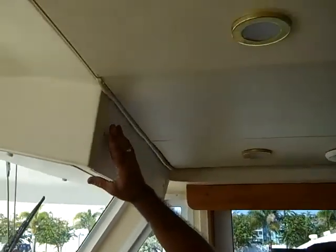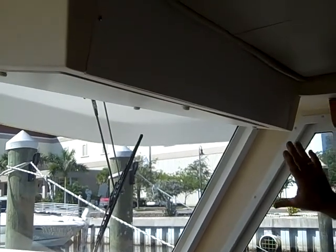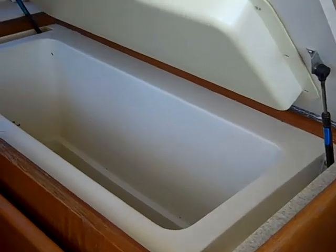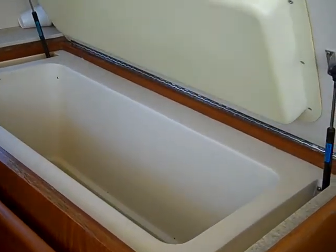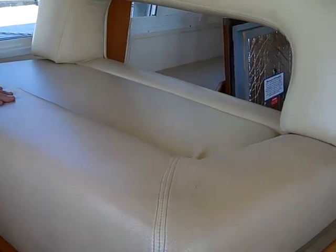Up here you have room to put other equipment. In my friend's Mainship, we put a 12-inch chart plotter right here and his autopilot and a little TV with a camera looking out back. Here we have a really cool little addition. This is actually a freezer, and you can store a lot of stuff in there for those long trips. Has a nice kick-out foot stand. You'll be in good shape.